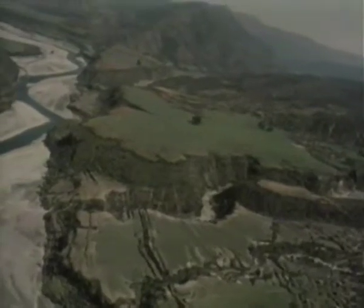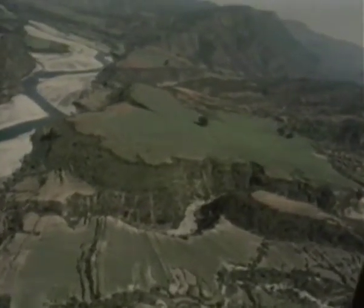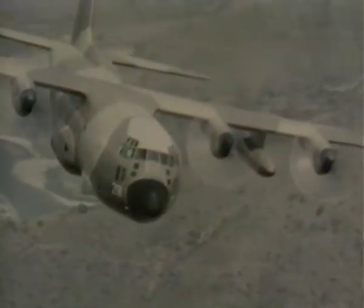Today's modern transport aircraft not only fulfill a vital role in military and wartime use, they also have an important part to play in flying relief missions to famine and disaster areas.